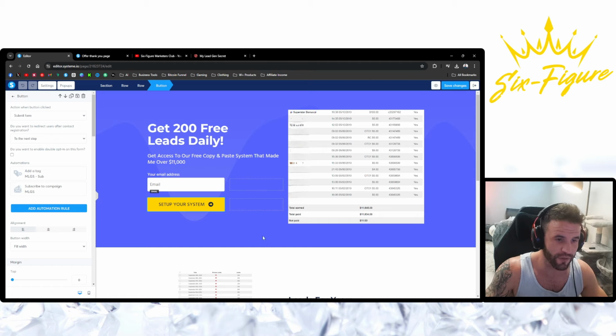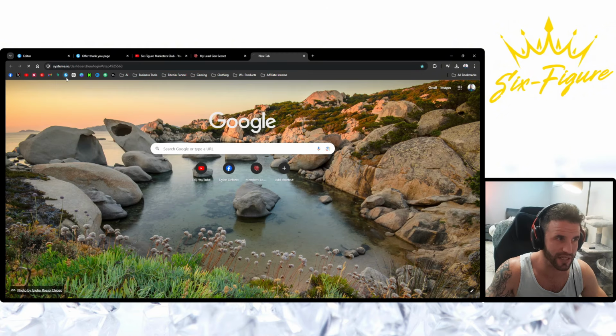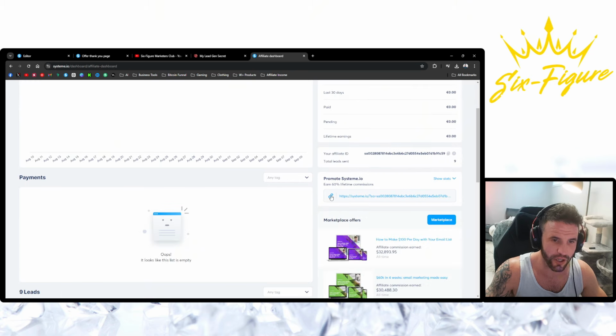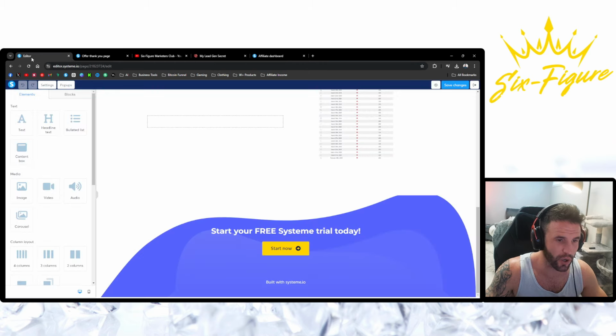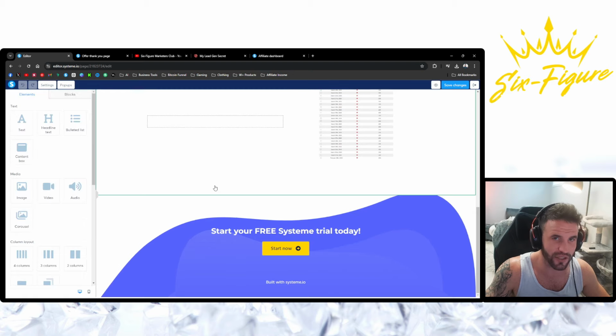So now there is an affiliate link that you want to change out on this page as well. So you're going to want to go to your Systemi account, and you're going to go under dashboard and affiliate dashboard. You're going to scroll down and you're going to grab this link right here. You're going to copy that link and you're going to go back over to the editor. And at the bottom of this page, you're going to see where it says start now. You're just going to paste in your affiliate link right here. And that's going to be for anybody that doesn't want to enter their email. They maybe just want to sign up to Systemi, and they can do that there and you'll make a commission.